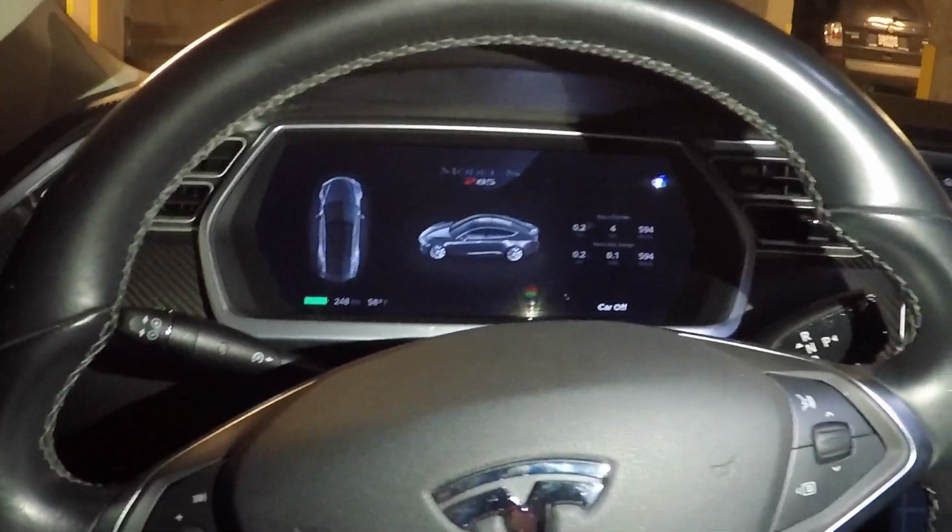Anyways, this is the gorgeous interior. Let me get my flashlight. I obviously have the carbon fiber trim up there, and carbon fiber at the bottom here. The incredible giant 17-inch touchscreen, the steering controls, the driver's dash. We got the rear view chromatic mirror.